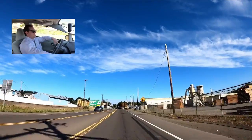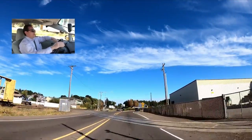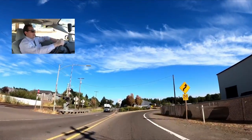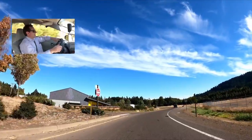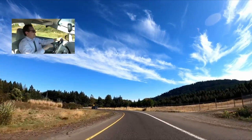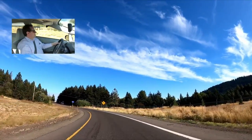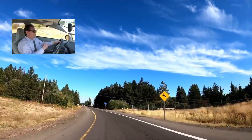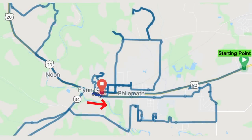So we've got the sawmill off to the right. We have another one of the Welcome to Philomath signs straight ahead and on the left, which is, if you'll notice, a cross section of a tree. And what we're gonna do now is we're gonna go north on 7th. 7th is pretty much like the last street in the main part of West Philomath. We're gonna go north on 7th and then up into some neighborhoods there.